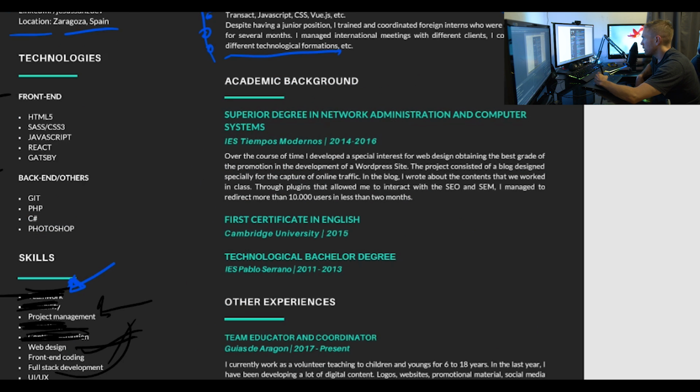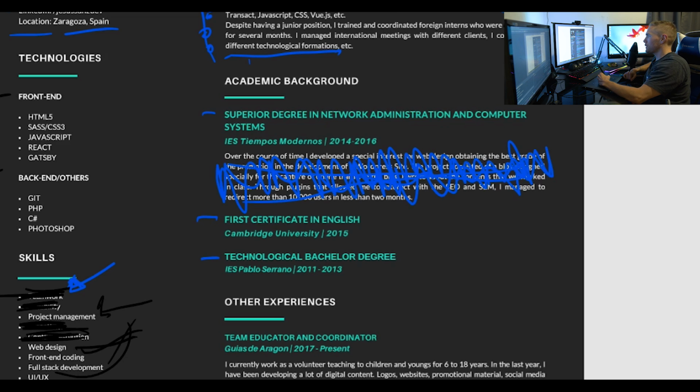Academic background. Superior degree. What? What's superior? Superior as compared to what? Superior compared to a bachelor's degree? Superior compared to everyone's degree? Over the course of time, I developed a special interest for web... okay, nope. Take this out. Maybe you can leave that one. Technological bachelor degree. What's the technological bachelor degree in? Other experiences. I currently work as a volunteer teaching children and youngs. Maybe change that to youth.